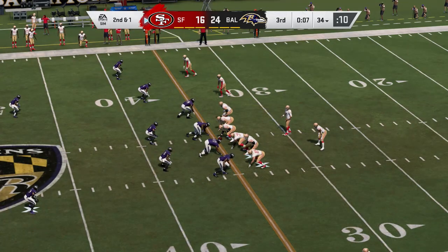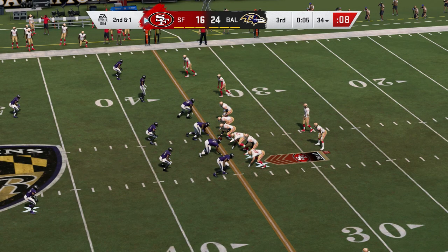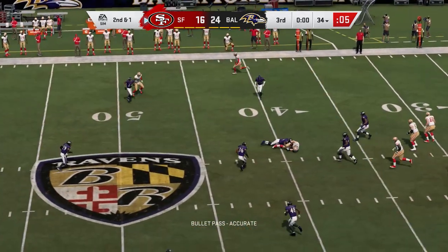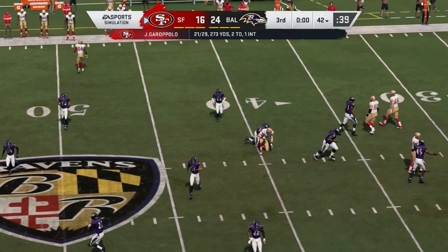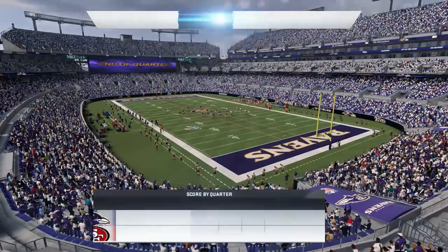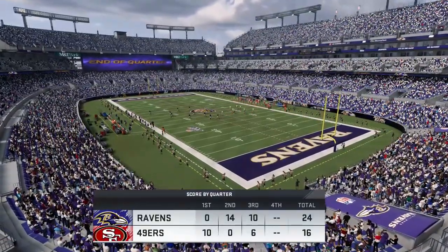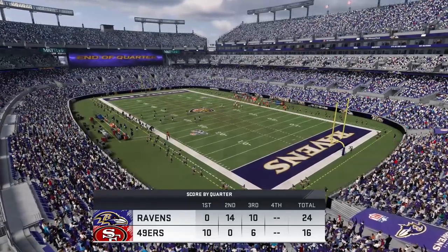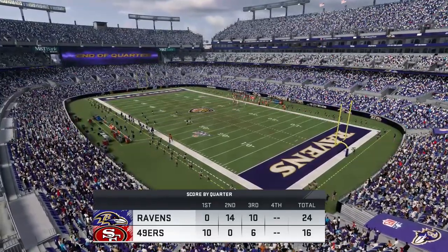Here we go. The previous run, good for 9. Here's second and a yard. Here we go again. To throw, it's Garoppolo. Completes it to the tight end, Kittle. And he'll go down, and that will do it for the third quarter of action. We're on to the fourth here on Thanksgiving Day. This is the National Football League on EA Sports.